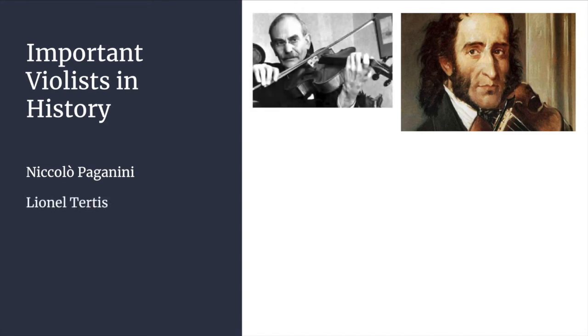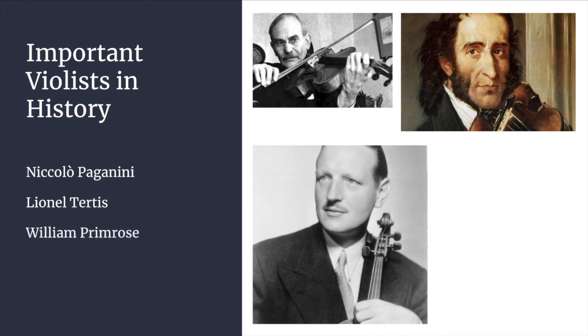And then Paganini did go on to write a piece for himself. Lionel Tertis, and Tertis was one of the first very well-known viola players, but he also experimented with different sizes of violas and basically came up with a model himself of a viola that he thought worked. And then William Primrose, oh, I should go back and say, Tertis also was very responsible for encouraging his students to commission compositions for the viola.